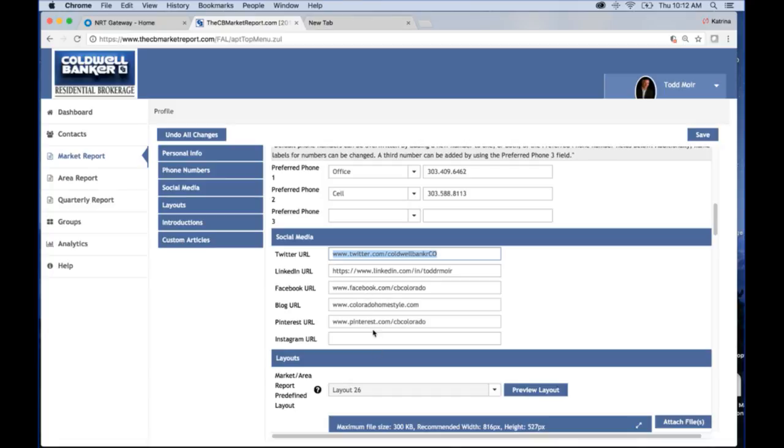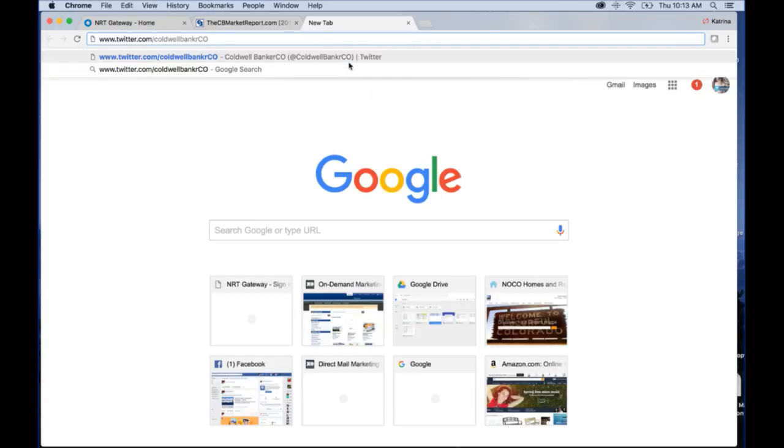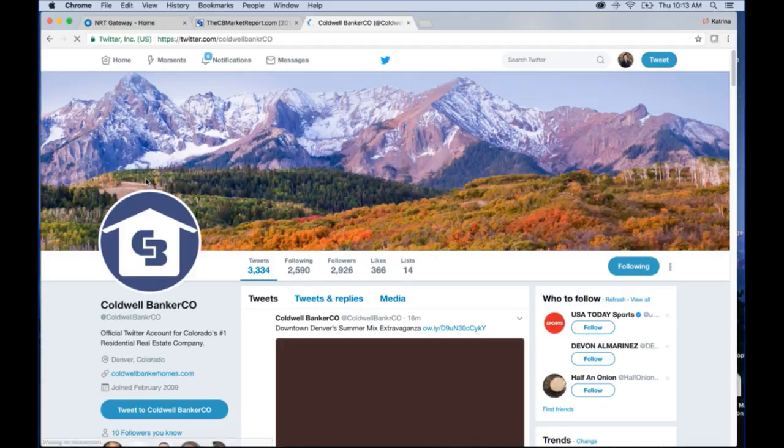And that is twitter.com/ColdwellBankR, the letter R, so there's no E. Don't put an E in there, even though you really want to, because we are Coldwell Banker. But this is Coldwell Bank R. So twitter.com/ColdwellBankR, capital C, capital B. And that will get you to your Twitter account for Coldwell Banker. If you happen to be on Twitter and you've got your Twitter handle, knock yourself out. That's where you'll enter your Twitter handle.